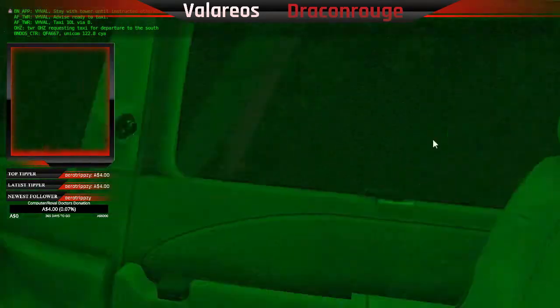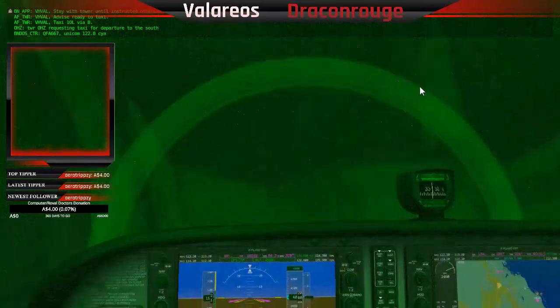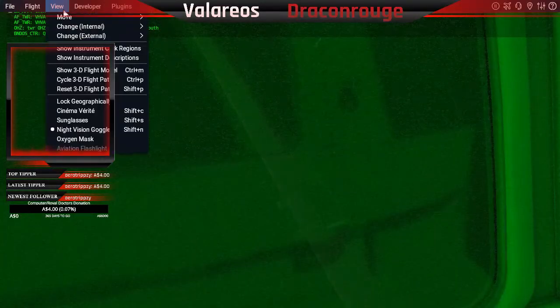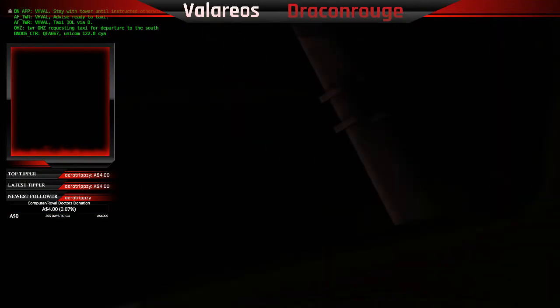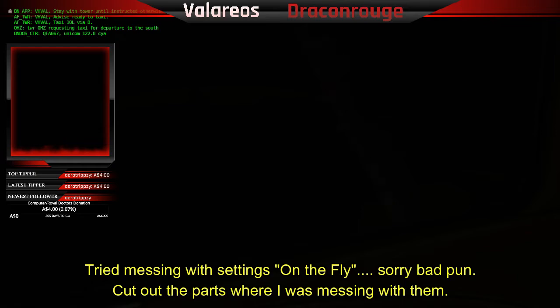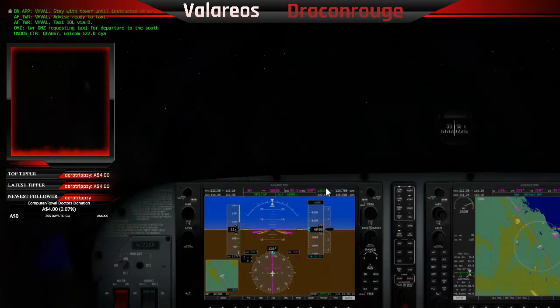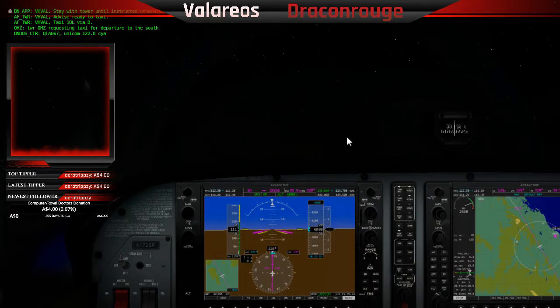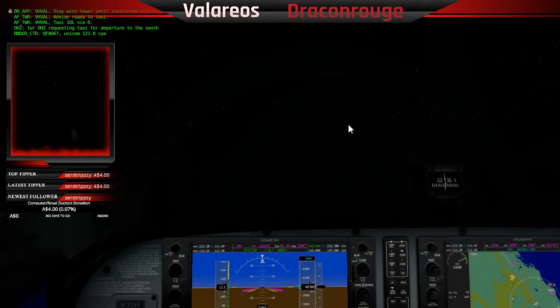All I see is my reflections. Doesn't do any good for seeing the ground, does it? Oh. Well, we won't mess with the settings anymore.